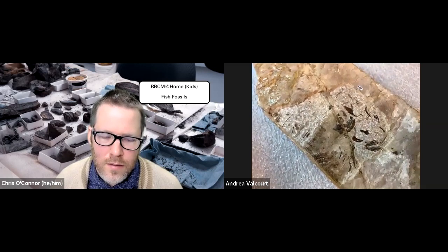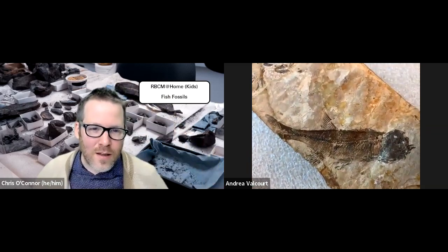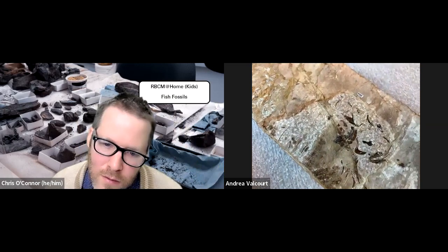Wow. So really interesting detective work from all the different clues within a specimen like that. Yeah. And I noticed there's a number there as well. It looks like 004.